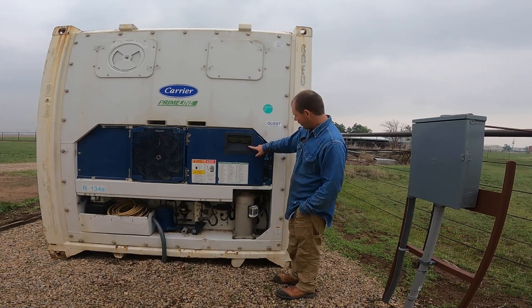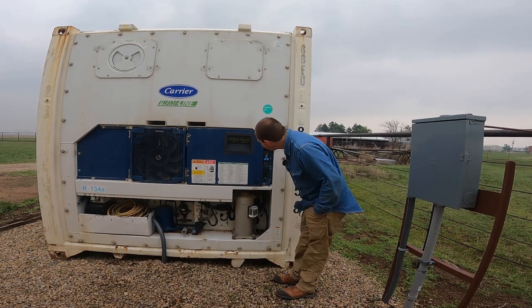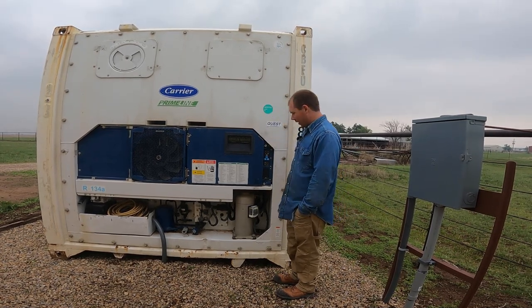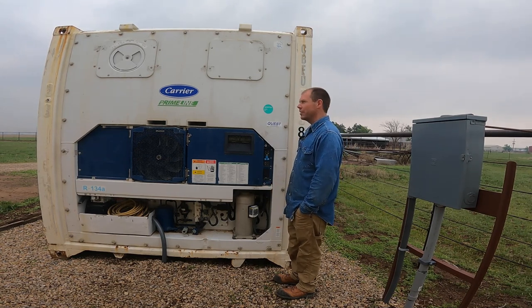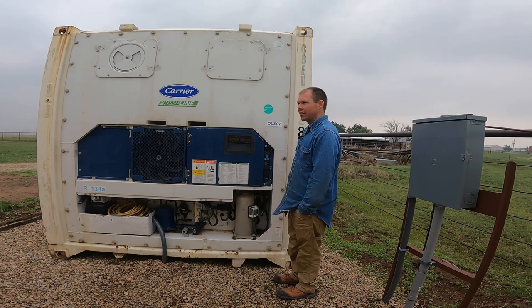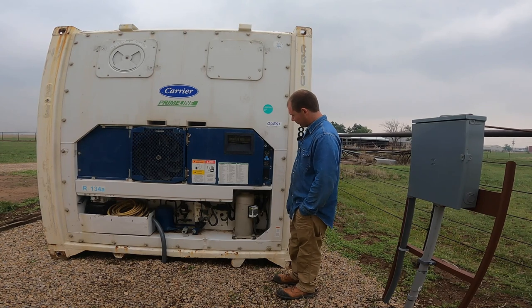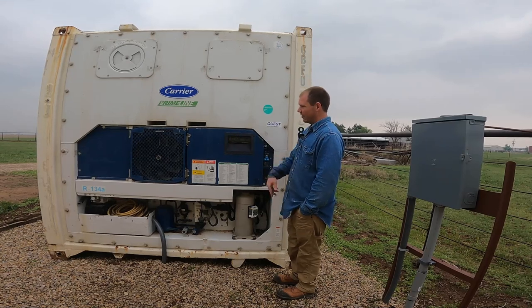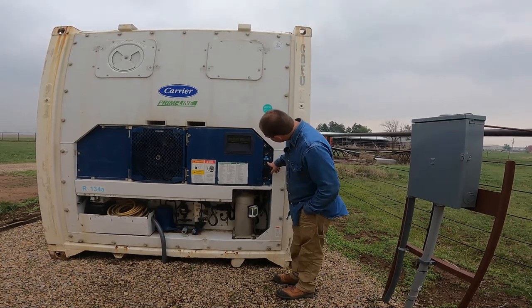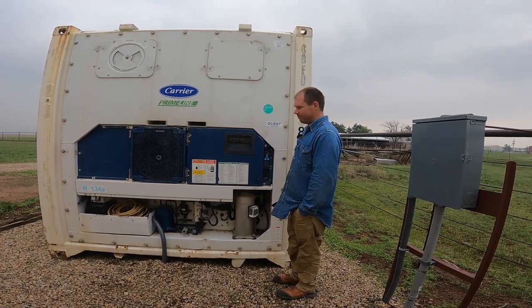It's waking up. Now we got messages on the information center. So it's gonna do that two or three more times before it runs. I read in the manual it does that kind of to make sure the lines are purged or something like that. Now it's kicking on for good. And that fan should come on. And we're running.